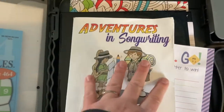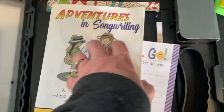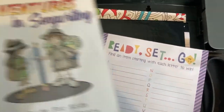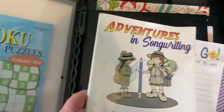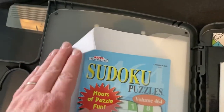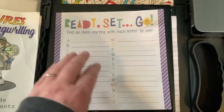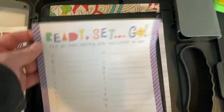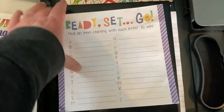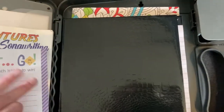He loves music. So I found this, and this is older too. He's kept this from our last trip. It's just a book about songwriting, and then I gave him a notebook where he could try to write his own songs. He's a math guy, so Sudoku, normal paper. This was another thing that he kept in his binder from last trip. This was $1 at Target in their dollar aisle. They don't have them anymore, but it's a whole pad of the same sheets.